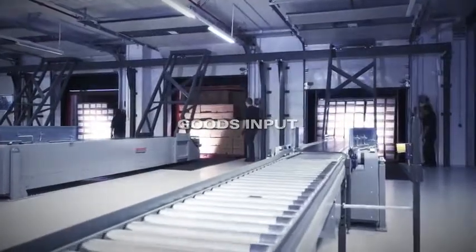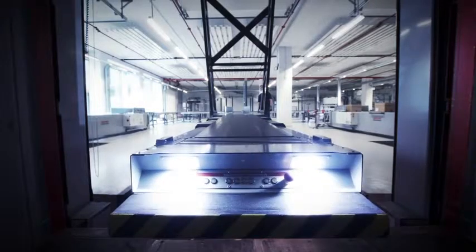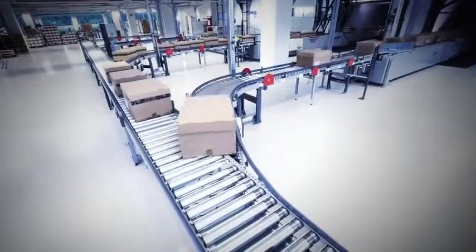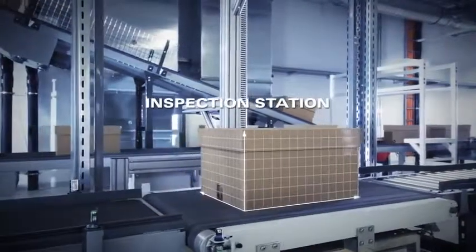Flexible telescopic unloading conveyors receive the goods cartons. The goods input capacity is trebled to 1,500 cartons per hour. Firstly, each carton is scanned. Then it is automatically measured and weighed.